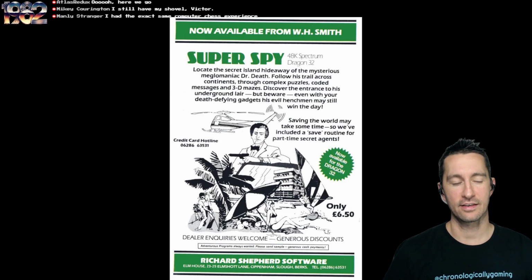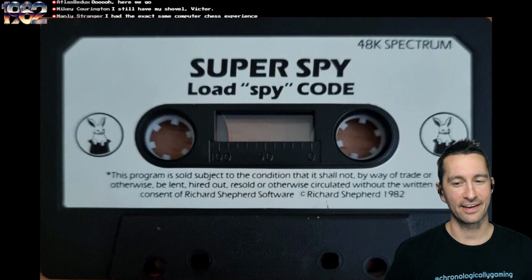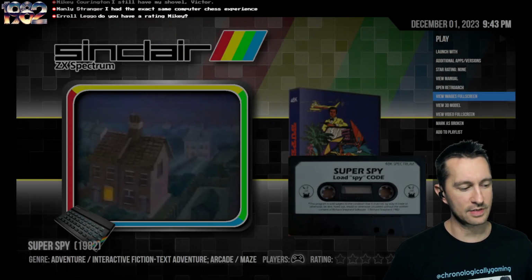Very nice. So originally when this came out, it was going to be a James Bond title called Shaken But Not Stirred, and then they had to take all the James Bond references away, and we were left with Super Spy. There's the cassette we're going to pop in to play. I'm excited. Spy games, we haven't seen too many of them.